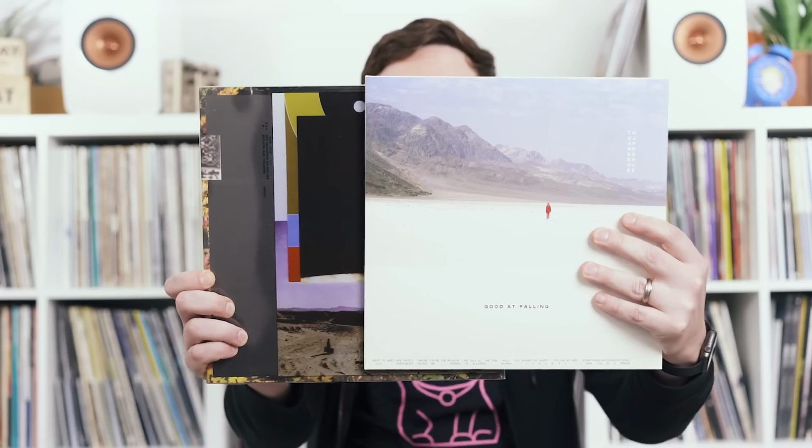And then my runner-up for 2019 is Bon Iver, i,i, or I, I, or Bon Iver. I don't know. His name's complicated. I don't even know what his albums are called, but gosh darn it, I love his music. So in the comments, let me know what you think about these, and let me know what your favorite album or albums of 2019 were.